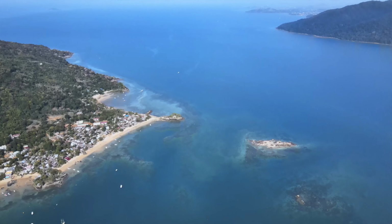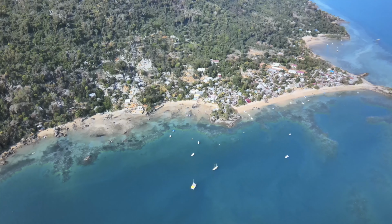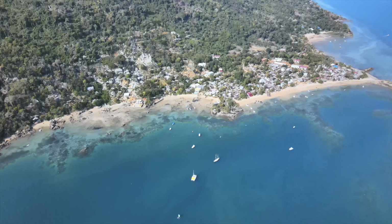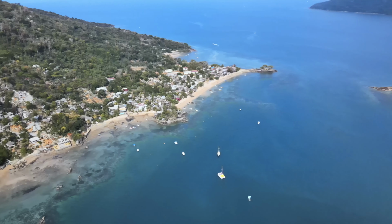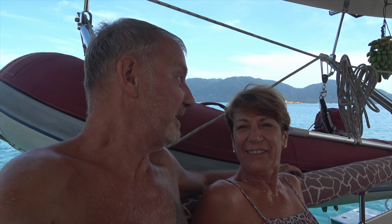And we are here in Madagascar. We're still in Madagascar, in Nosy Komba. So that's a very beautiful place. And next, in the future, we will leave Madagascar. Finally, after 6 months in Madagascar. Yes. Now we leave for a new destination. New destination, English-speaking destination. Yes. Now it's finished with the French. Now we go on English-speaking destination.